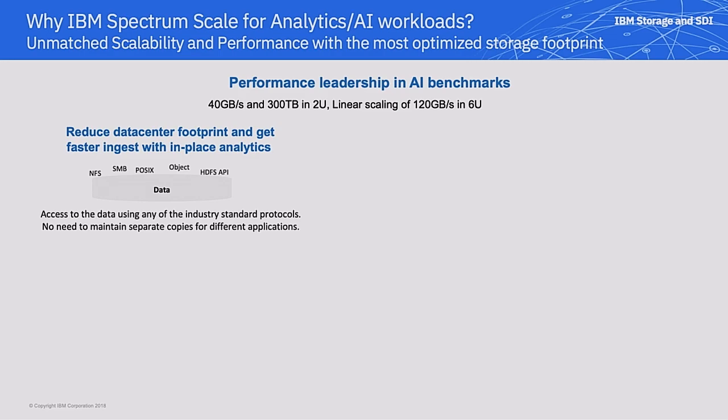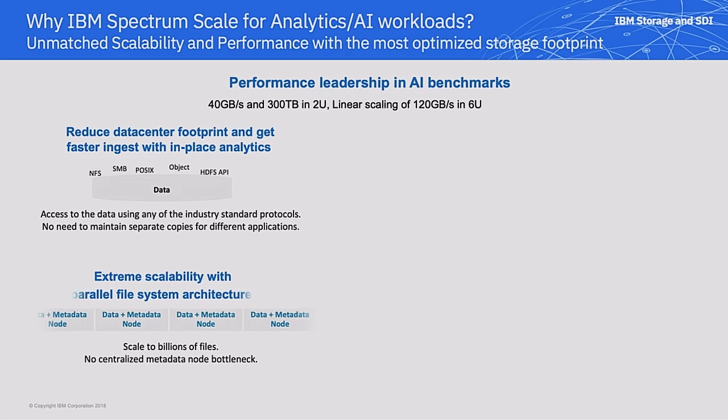So the bottom line is that we don't need to maintain separate copies of the data. Getting away from that data management problem we talked about of having to copy data, the time it takes to copy the data, having 2 sets of data, which one's the truth, and so forth. That's what you want to get away from. Here we do the analytics where the data sits in place based on the fact that we can utilize any protocol. And actually having the POSIX support is a very unique feature that we have in Spectrum Scale. We are extremely scalable, again, to billions of files. Again, think back to those supercomputers.